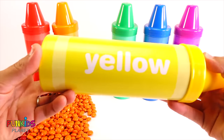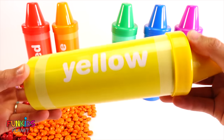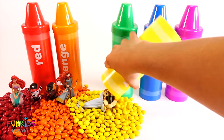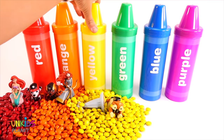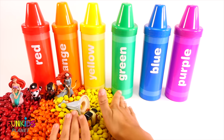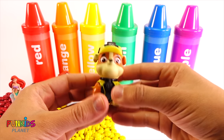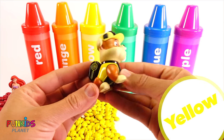Our next crayon is yellow. Yellow. Let's pour it out. Oh my goodness. So many M&Ms. I could just eat them all. There. And look, of course, we got Rubble from Paw Patrol. We love Rubble. He wears yellow. Perfectly yellow.